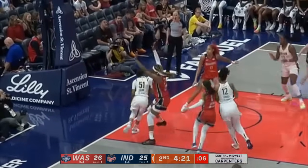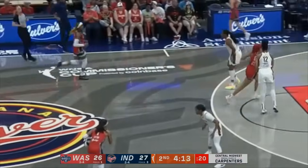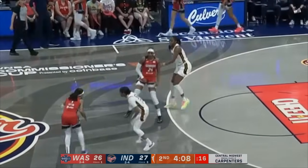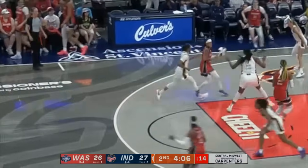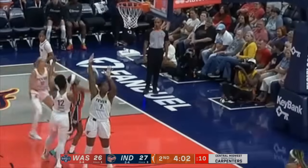Colson, shot clock down to 7. Colson on the drive. Beautiful find. It's Boston. What a nice slide into the vision of Colson by Aaliyah Boston. Ever since Boston's come back in the game after 2 fouls in the first quarter, Indiana has gone through her every time. She's now got 8 points in 9 minutes. Was held scoreless in those first 5.